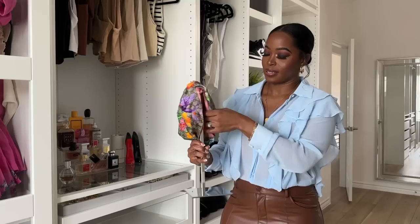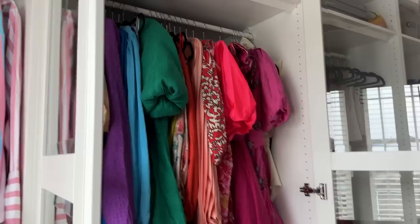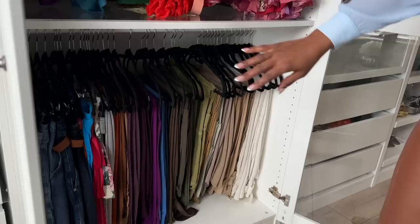There we go. I don't think I did it right, but. And then over here, I have two areas for short hanging items. So I decided to add my colorful dresses at the top. I have the organizer put these in here, but I told her I wanted colorful short hanging dresses here. And then I wanted shorts and also pants in this area. So my trousers are here. So all of the colorful trousers are here along with some shorts.